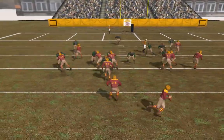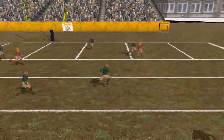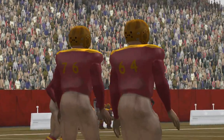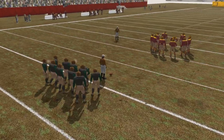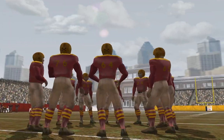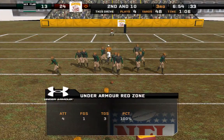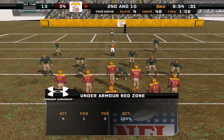Looking for room. Play action. Lobs one into the end zone. This one falls incomplete. Hey, you don't want to waste too many opportunities like that. Number 88 was the intended receiver on that play. Second and 10. Ball on the 17-yard line.